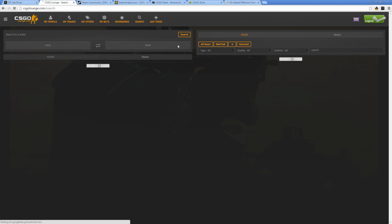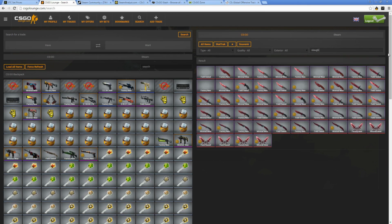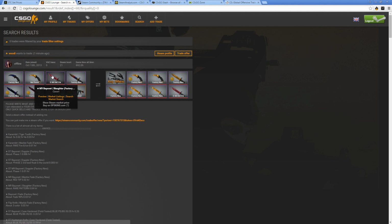So you click the search button. The best way I find to do it is not by putting up the items here, it's by actually typing in the item you want. So for example, we want to search up the price of an M9 Slaughter. So we put in Slaughter, and then we find Minimal Wear. Let's get Factory New. So Factory New is $382 on market. Search, loads up. Here we go.